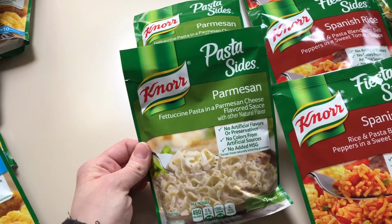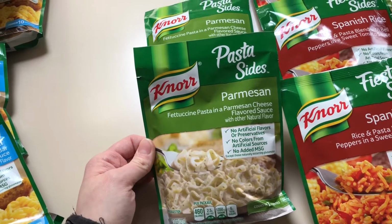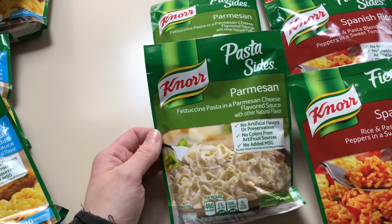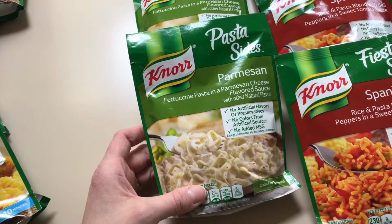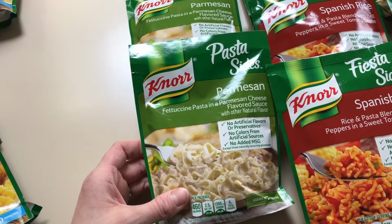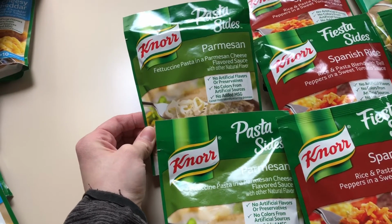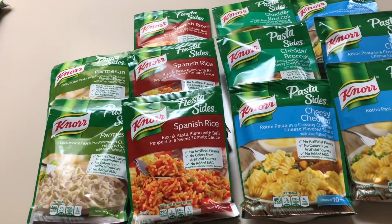This fettuccine pasta, I'm going to definitely add some cooked chicken. Or I've been getting those Perdue grilled chickens. I have those up in the freezer. So that would be super easy to just cut some of that up, cook one of these, maybe do some garlic bread and a salad. Anyway, you could even add shrimp if you want to get a little fancy. But that's just some of the ideas that I'm doing with all this side stuff.